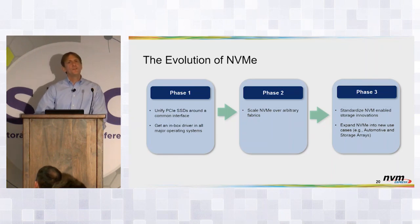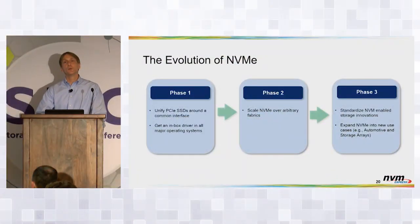So we're now entering the third phase of NVMe, which has 2 pillars to it. The first pillar is around standardizing mechanisms that are specific to NVM. So this is now using the unique properties of NVM and providing standard interfaces to that. So the I/O determinism mechanisms that I talked about earlier, that rely on NAND, are specifically targeted for NVM. Zone namespaces are another mechanism that are specifically targeted towards the unique properties of NAND. So that's the first pillar. The second pillar is entirely new use cases for NVMe. As I mentioned, NVMe is gaining adoption in large storage arrays. That's been happening for a number of years. But NVMe is now getting interest from entirely new markets, such as automotive, which have very new requirements for NVMe.